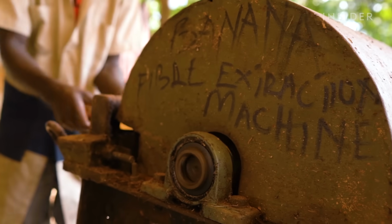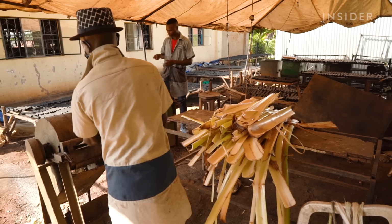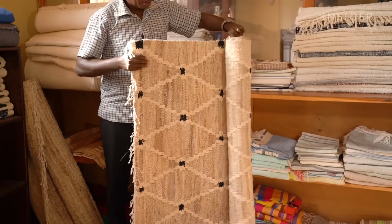It could spread over the world if more machines are found and developed that actually make such thin material that you can use it for the clothing industry, because currently it's quite hard to do so and not a lot of machines have been developed, or it's costly.